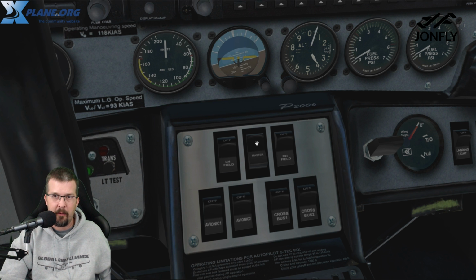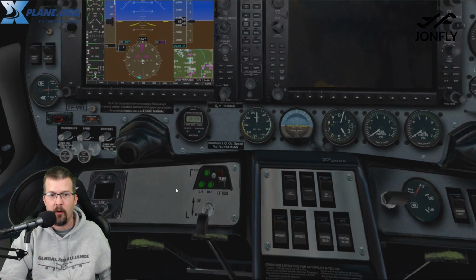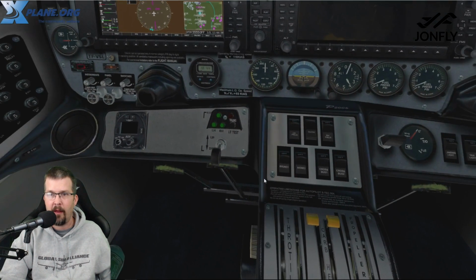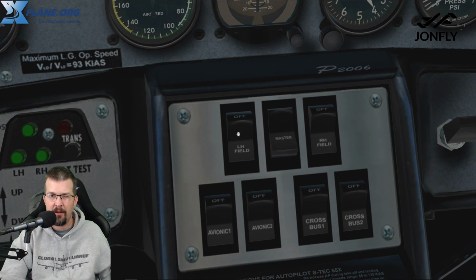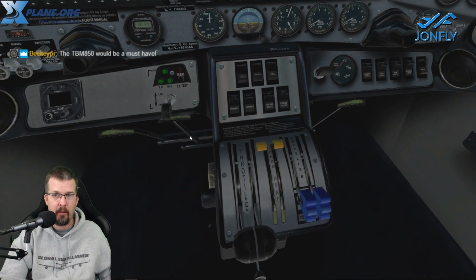Okay, so master comes on. So we got the master. That brings on the left side avionics. I'm going to get rid of the yoke for a moment, although the yoke looks really good. I do like the look of the yoke. I'm not quite sure the steps here for these. I'm assuming these are like fields, like bus ties maybe or something. I don't know if those would go on after you do engine start or before.